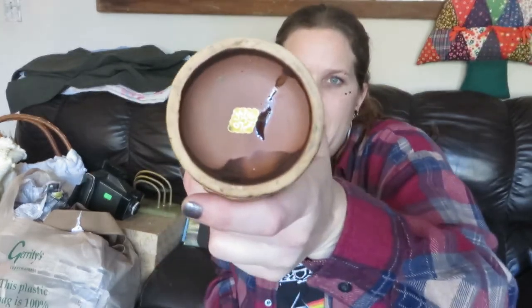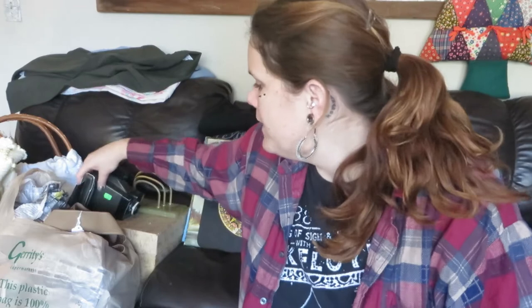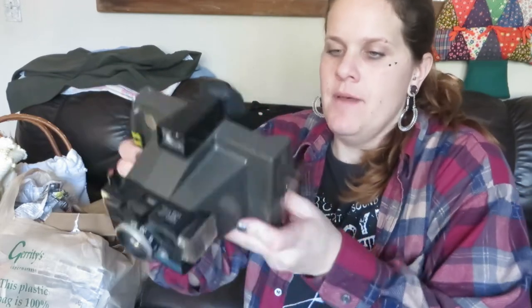I picked up this Luau Hut Tiki. It's a ceramic pottery. It actually says OMC Japan on the bottom. And it's like this cool brown, grumpy looking tiki guy. These generally sell pretty well for me, the tiki or Hawaiian style items generally sell pretty well for me. Paid $5 for this.